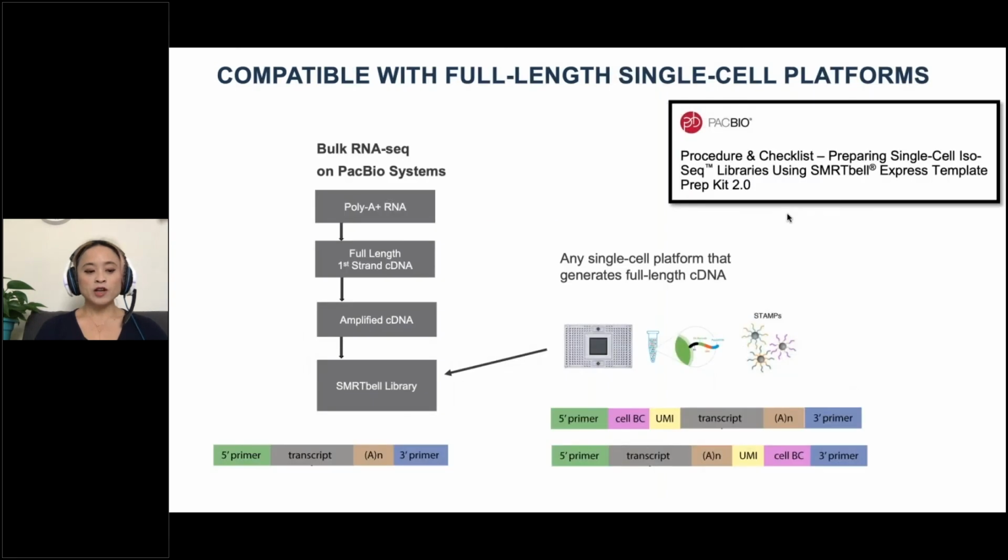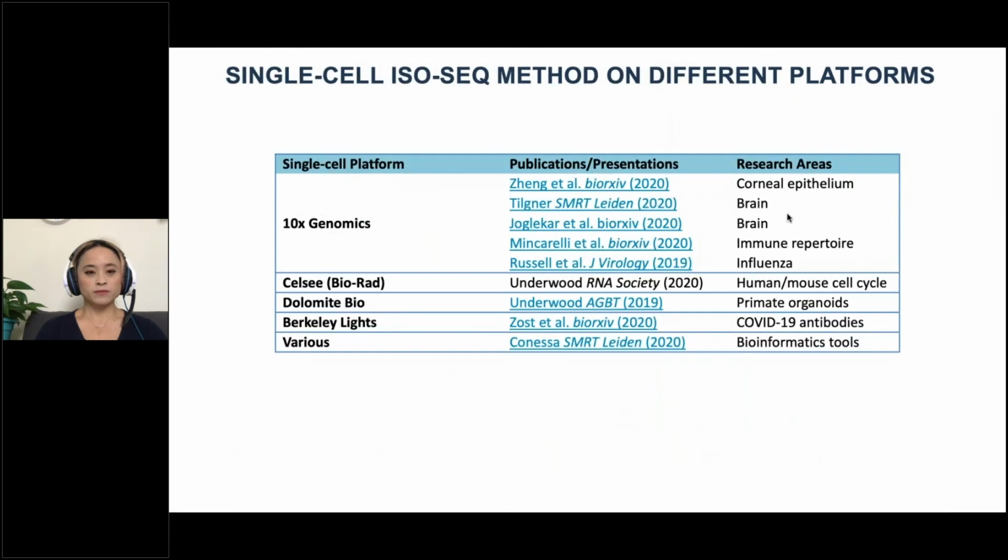Theoretically, any single-cell platform that generates full-length cDNA can be sequenced on the PacBio systems. The precise locations of the UMIs and barcodes do not matter. Single-cell Iso-Seq has been done on a variety of platforms for different research areas. Below, I will highlight a few of these studies.